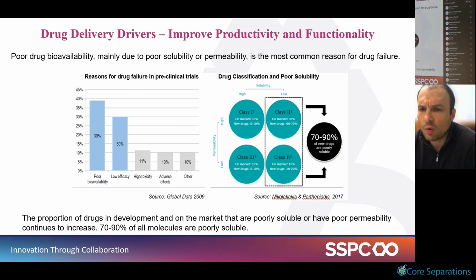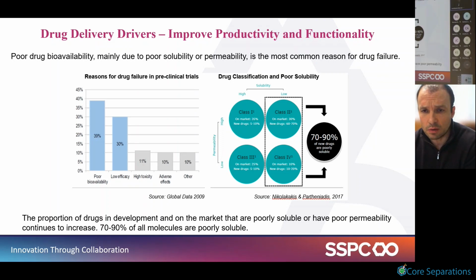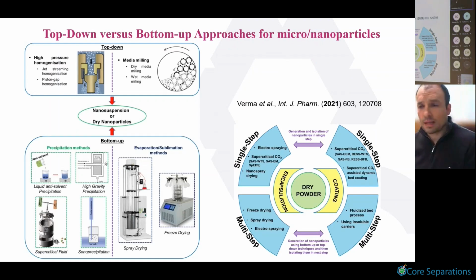So there are different methodologies that the industry looks at, at some stage before going into preclinical trials, to try to find ways to formulate their drugs in order to get the right dissolution rate, the right solubility, all of that. And one of the methods that has been increasing its popularity and has shown its efficacy is through the use of nanotechnology. And in terms of nanotechnology, there are top-down methods and bottom-up methods.